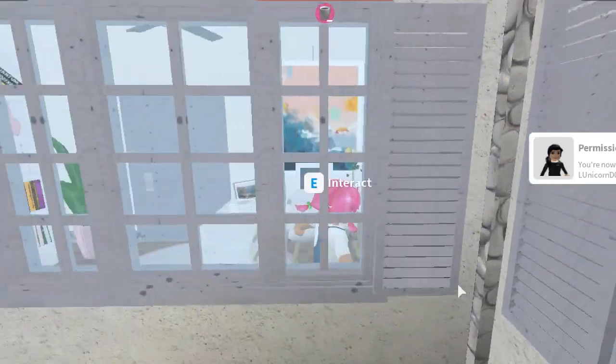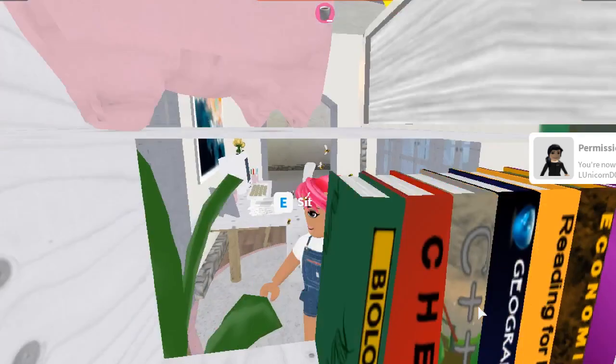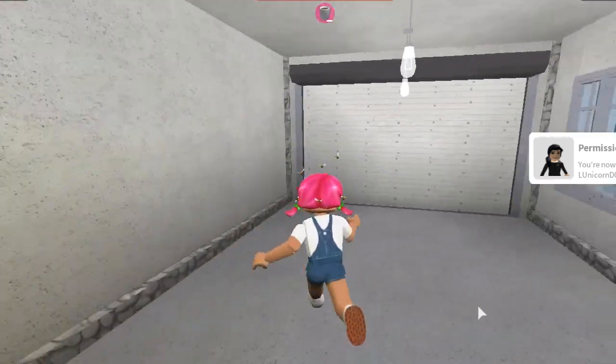So I moved the desk here, and I changed the chair because I don't like the desk chair, and I added a computer and some bits and bobs on the table, and I think this is a nice little office area here. And then it just leads into the garage, which I didn't really do anything in.